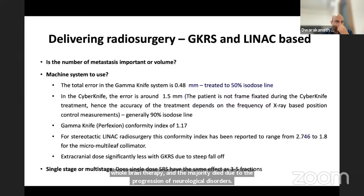So coming to the third point, delivering radiosurgery. Would you use a gamma knife or a LINAC-based system? I think multiple centers around the world use either of them. There has been no significant difference between the outcomes.